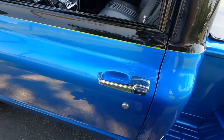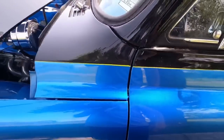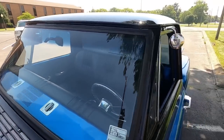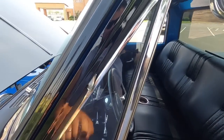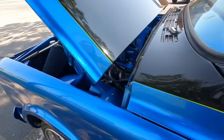Door handles been replaced, nice and clean. Little pinstripe running along here. There's a little spot in the paint there. Front windshield looks good, seal looks good. Vent, the vent seal looks good. Little marks there. Chrome looks nice, nice and clean.